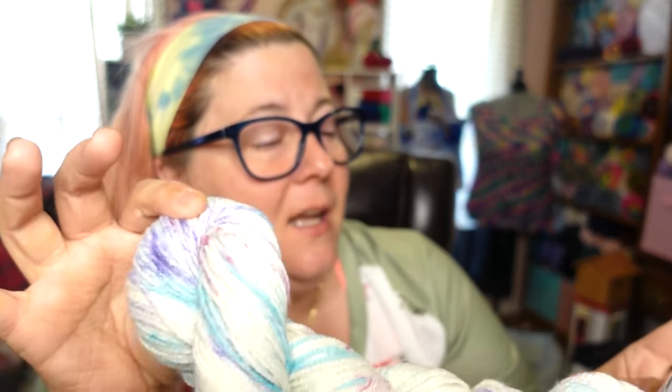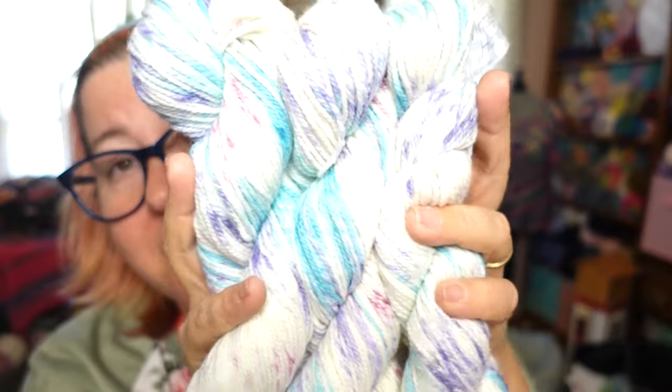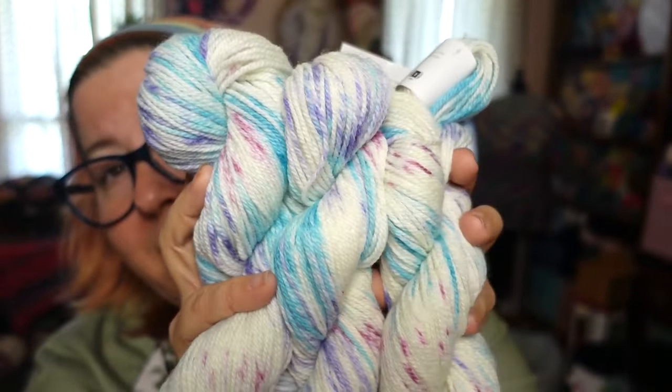This is 52% acrylic, 40% wool, 8% nylon, made in Peru. Machine wash inside out in cold water. Why does it need to be inside out? How do you turn yarn inside out? I don't know. It is 50 grams, 145 yards. So that's why I bought three, because it's very small yardage. It's very, very pretty. And I thought it would make something pretty.